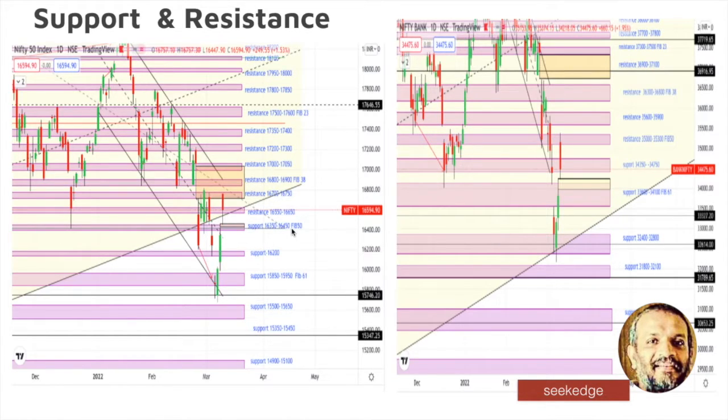Support will be 16,500. The Fibonacci 50 will be support. It is also confluencing with the new gap that is formed from today's up move. Now below that you have 16,200, then you have 15,950 levels, which is the Fibonacci 61, which is clearly conquered. That's going to act as a very good support level. And below that the swing low of 15,500, 15,650, and then below that 15,352, 15,450 levels are also support zones.